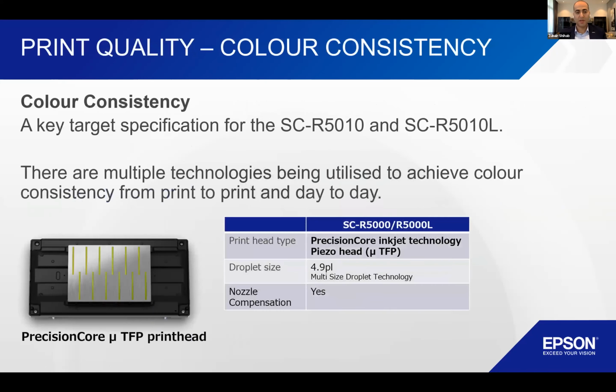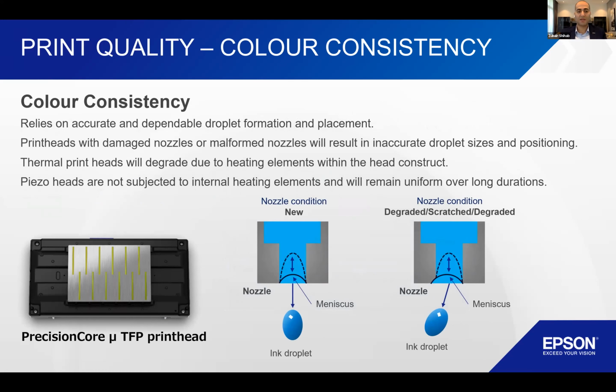And the printing, this is our print head. Again, for people asking about the droplet size, it's a 4.9 picoliter multi-size droplet technology. It's the same multi-size droplet technology that we use in our S series and other product ranges, because our head, as I mentioned, is a very long life head.